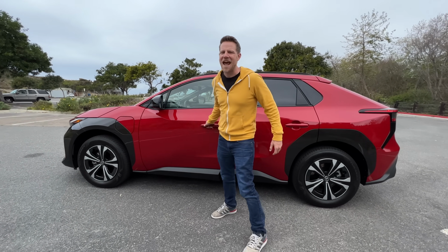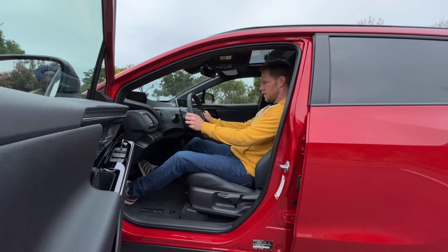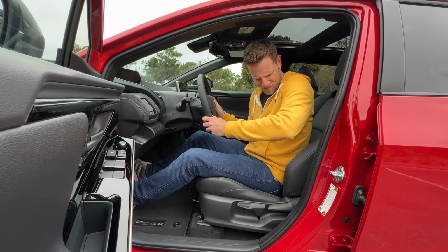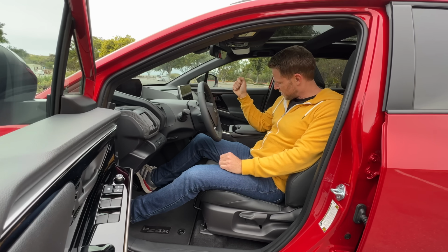Let's put my intense averageness in the front seat. In terms of driving position, this is very comfortable. Seats in Toyotas are always pretty nice. Not a lot of pressure points there. And also the armrest here, that's a cushy spot to rest an elbow. But here's the real cool thing.